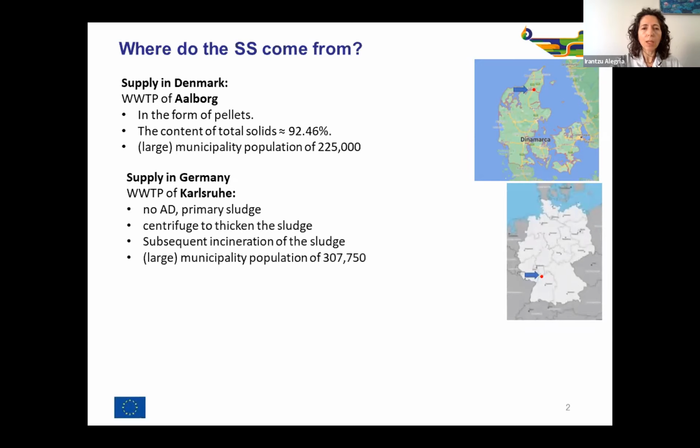300,000 people. It's a primary sludge that is being subjected to a centrifugation in order to increase the solid content, and this sludge is later being used for incineration.